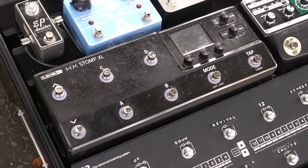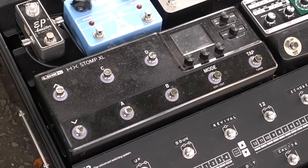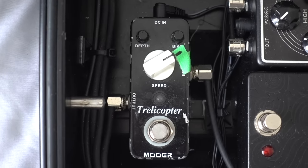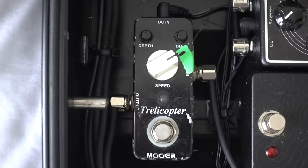All that I know is that despite the Line 6 HX Stomp having pretty much replaced every standalone modulation pedal on my pedalboard, the Trelicopter is still there. Now, admittedly, a large part of that is down to the functionality of that big speed knob on the front, being able to control the tremolo speed in real time, but that in itself really isn't to be sniffed at. And couple that with its incredible depth control, which will take you anywhere from kind of subtle Fender amp-esque tremolo through that Boulevard of Broken Dreams-esque helicopter taking off sound, it really is an invaluable pedal on my pedalboard.